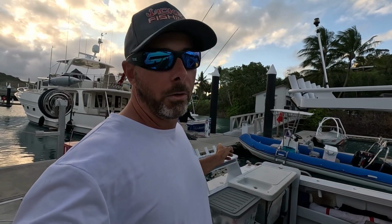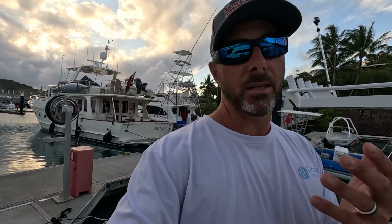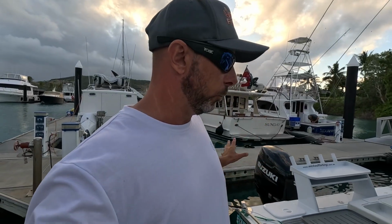I've got a Victron Energy Smart Charger hooked up as well at all times when we're here. That's just keeping the batteries charged. That's actually a really cool battery charger because you have an app on your phone so you can keep track of what's going on. That's absolutely brilliant. So yeah, it's just really handy to do that.